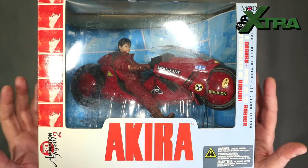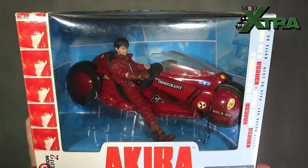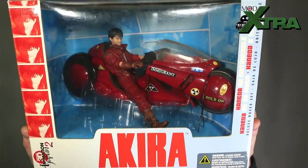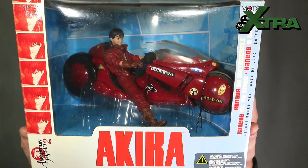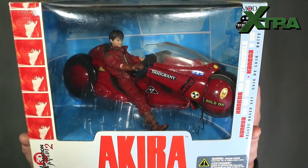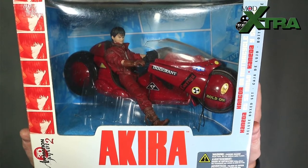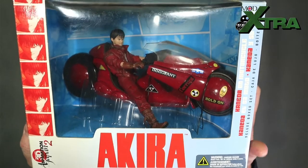In fact, when I was a student at university, one little corner of my dorm room was like a little shrine to Akira and the work of Katsuhiro Otomo, using these McFarlane figures as one of the decorative pieces. And so I've always wanted one of these Kaneda on motorcycle figures. But back at the time, as a student, limited budget, didn't really have the money to pick one up. I mean, I didn't have the money for the items that I did pick up, but I scraped by, but I couldn't quite scrape by enough for one of these.